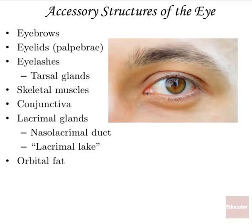Every time you blink, you get a little bit of that fluid going over the eyeball. The nasolacrimal duct is what leads those tears out of this area and through the lacrimal bone and part of the maxillary bone into the nasal conchae, the nasal cavity. You have this thing that's nicknamed a lacrimal lake with each eye, and it's kind of like a space for excess tears to hang out in.